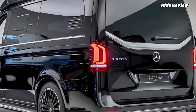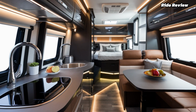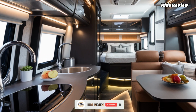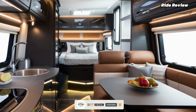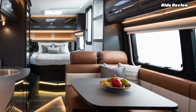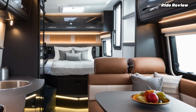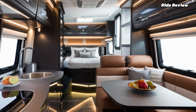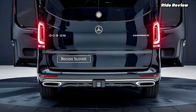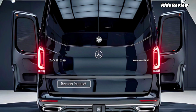Inside, you're greeted with a spacious layout that makes fantastic use of every inch. There's a fully equipped kitchenette with a 2-burner stove, fridge, and even a sink, making it easy to whip up meals on the go. Across from the kitchenette is a convertible lounge area that doubles as a dining space by day and a cozy sleeping area by night, comfortably fitting 2 people. The seating and upholstery are premium quality, and Mercedes has added extra insulation to keep the interior comfortable, no matter the weather.